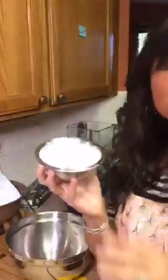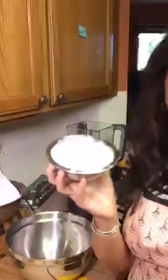Okay, so this is what we're going to use today in this recipe. We are going to use some gluten-free baking flour.